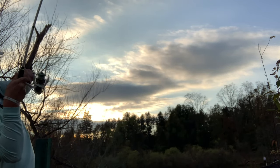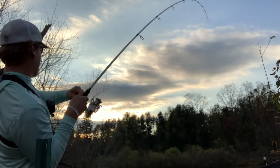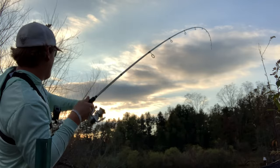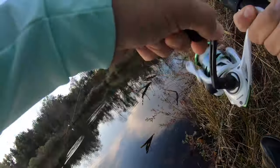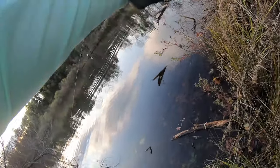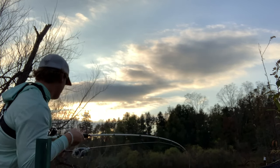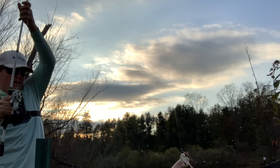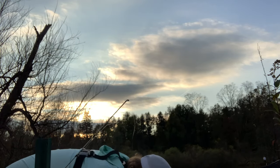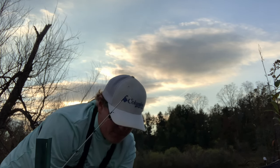Oh, fish. Oh, gosh. Oh, my gosh. This is a big fish. What the heck is this? No, no, no, no, no. No, no, no. Oh, it's a big pickerel. Big pickerel. Holy cow. What the heck? That's sick. Not get destroyed by this guy. That would not be fun.